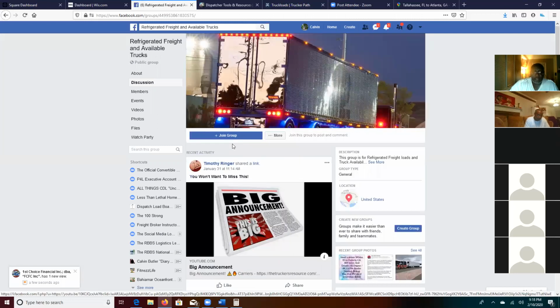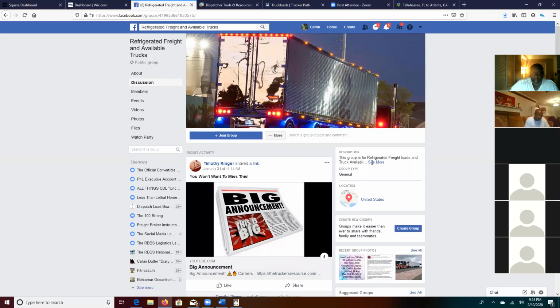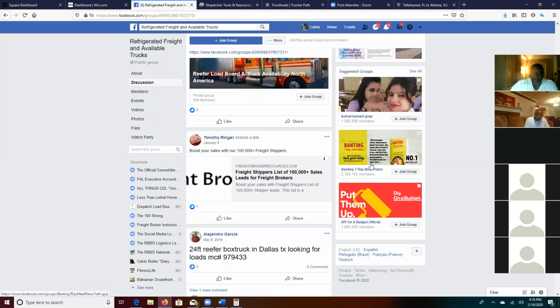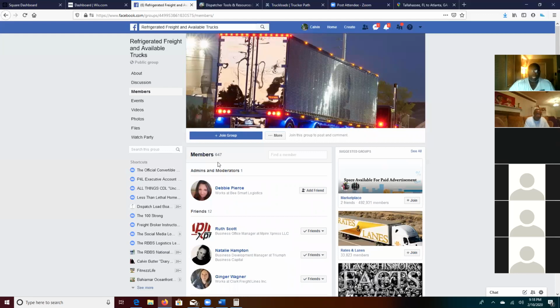This group has how many members? There we go. This group has 647 members, so it's not a huge group. You may want to join it, you may not. But you do know that's 647 members who are what? Refrigerated freight truck drivers, right? So you know you've got at least 600-plus members in this particular part of the industry.